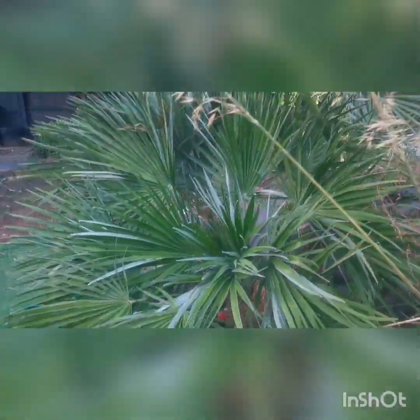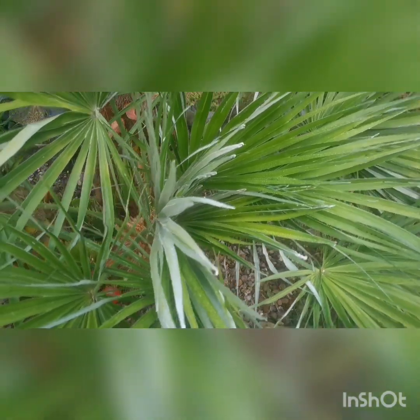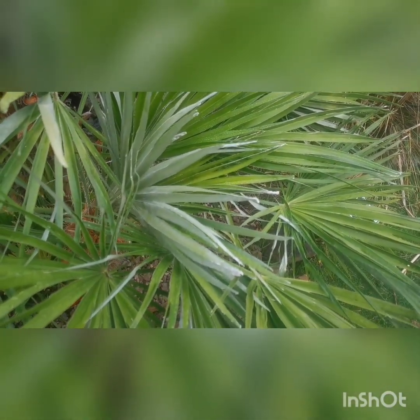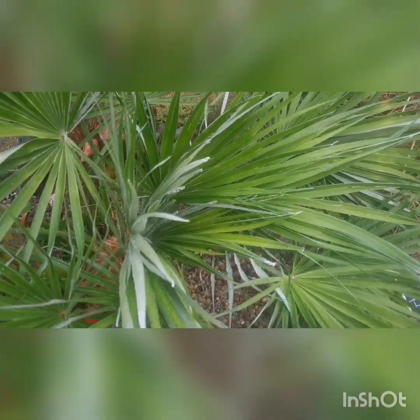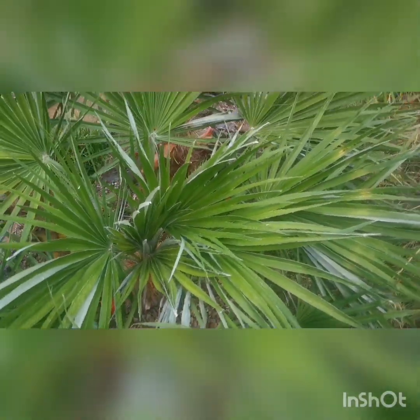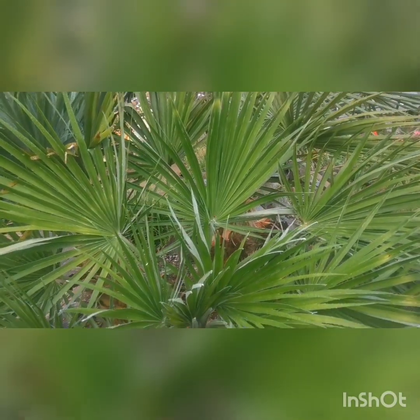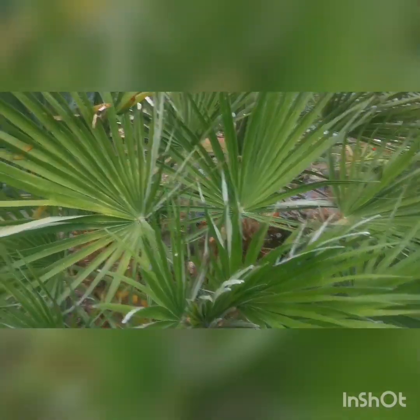Let's just take a quick look here. Now this one here, these chamaerops. It's hard to pick up on the film, but it does have very nice white under the leaves there. Wondering if it could be a cerifera. This was not one that I planted. This was in the garden when I moved in, and I would say it's one of the ones that inspired my tropical journey moving forward.